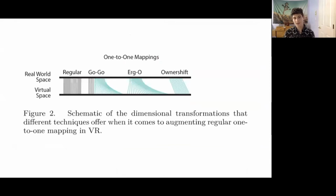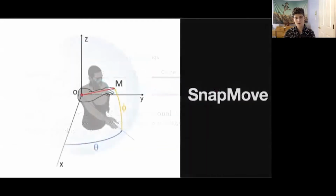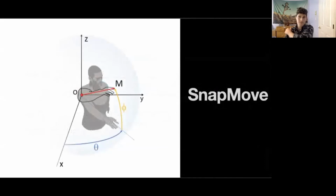But there is something about these that is the same, which is that for every position in the real world, there exists one position in the virtual world. SnapMove is very different. SnapMove is a many-to-one mapping, which means there are many ways to have the same virtual position. So here's what SnapMove is all about. While seated, we measure the shoulder position, and thereafter we collect the hand position in every frame. We get the distance from the hand's position to the estimated shoulder position, that's our reach distance, and then we apply that distance to a vector that goes from the shoulder to any direction, for example, in this case, M. So when you move your real hand side to side or up and down, the avatar's position remains in the exact same spot. But when you retract or protract your hand, the avatar just slides along the given projection line.